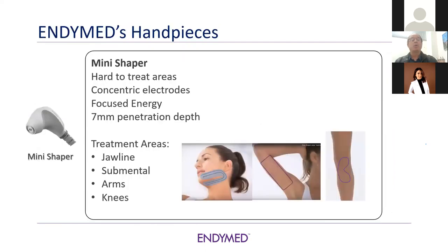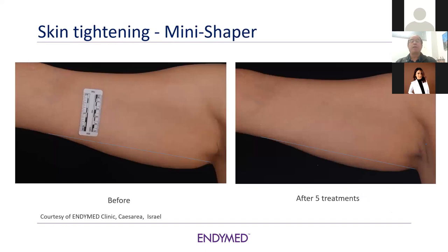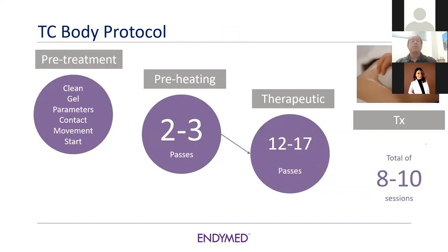And we also have the mini shaper for other off-face areas as well, such as the arms and the knee. But we can use them, of course, on the jawline and the submental. And these are some of the before and afters that some of you already know. Nice resolution improvement in the arms.